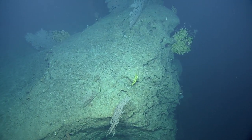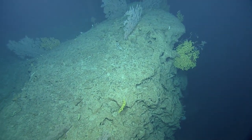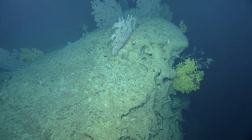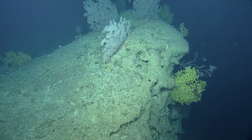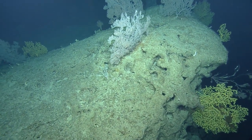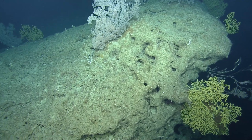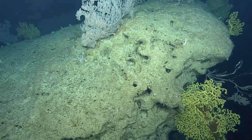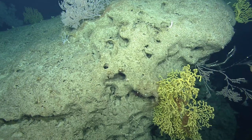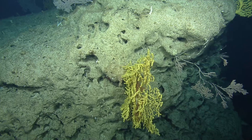It's Sketchfab, and if you go to sketchfab.com/EVNautilus, you can see some of these models. Somebody spotted an urchin. A Histocidaris urchin. Histocidaris carinata. Thank you.